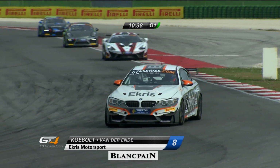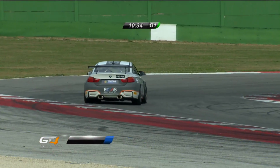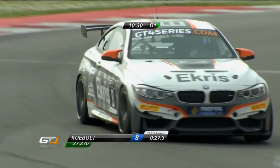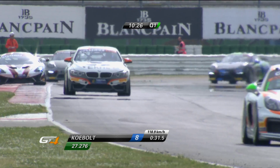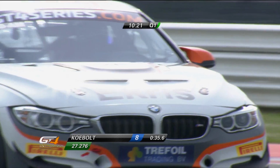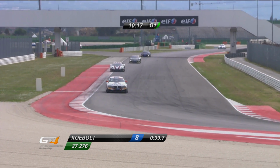Ecris Motorsport run their own BMWs, the M4s, and they were the second team in the Teams Championship last year. Racing Team Holland by Ecris Motorsport. Slightly different livery, less orange on it this year, less Dutch racing orange. That's number 8, which is Max Kerbolt and Ricardo van der Ende. Just waiting for them to set their first flying lap, haven't got round to completing.